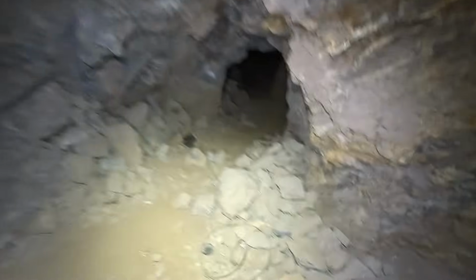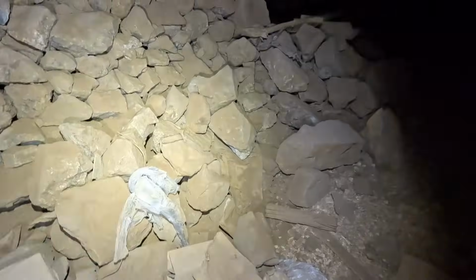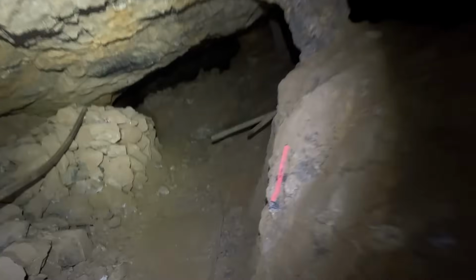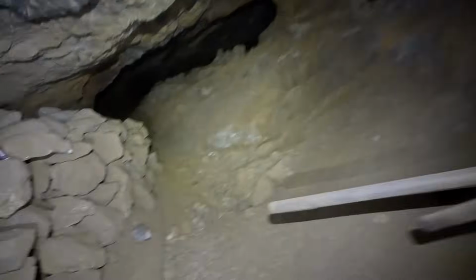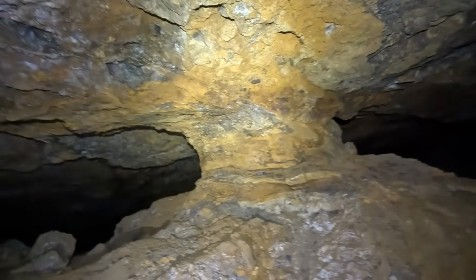Yeah, like I said, stick to the right hand rule. Let's go this way. And just look at all these artifacts. There's like rope and cardboard boxes, all sorts of cool stuff. Pretty decent sized stope here. There's a nice pillar right there. There's a really nice pillar displaying that limonite. Oh man, this is a huge mine.